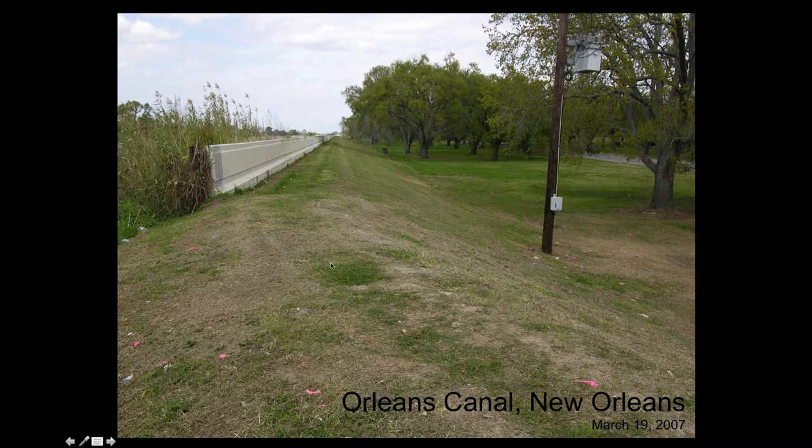This is on Orleans Canal. So we have these canals that we essentially pump water into, and the canals drain down to Lake Pontchartrain. That's how we get the water out of the city. So this here is a pile of dirt. We call that a levee. Whether it's naturally created or human created, we call that a levee.